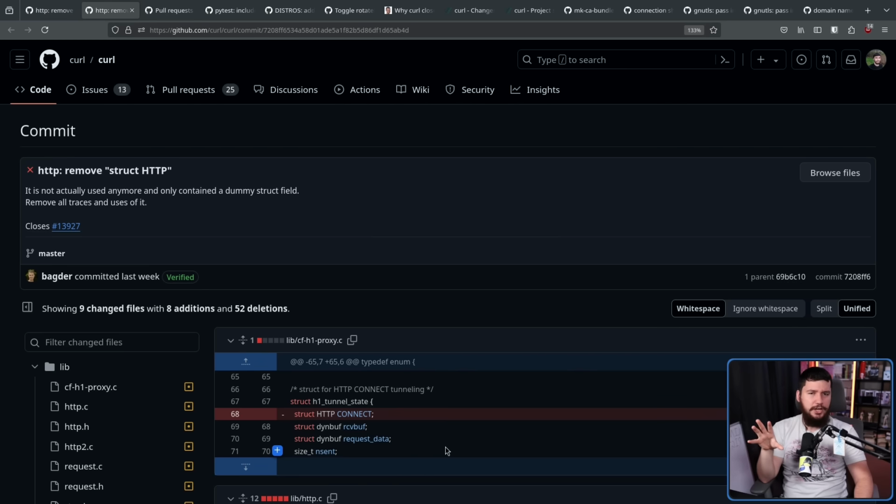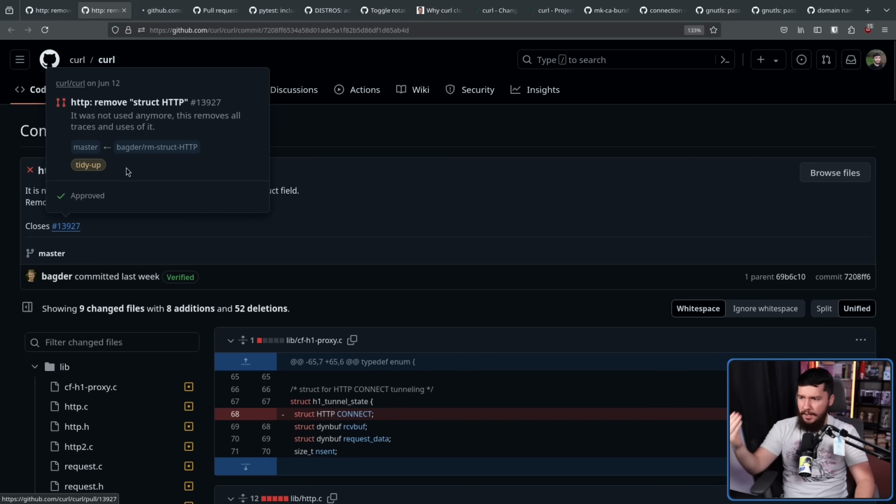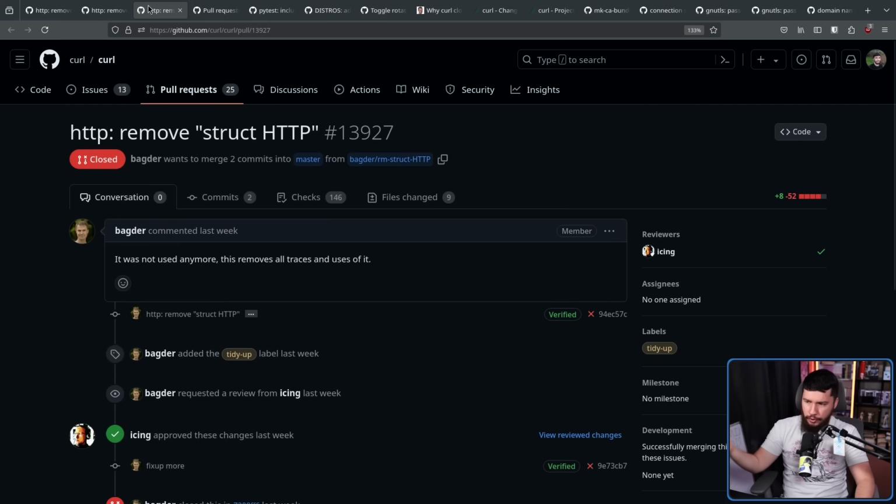But you still can kind of approximate that with the commit history itself, because all of these closes here, all of these fixes, are going to have backlinks to the thing they are fixing or the thing they are closing. So it's just a slightly different way to go about it, but the information is still kind of there.